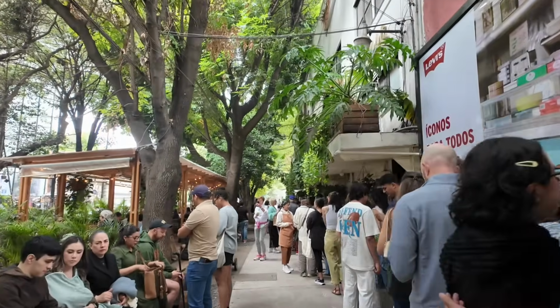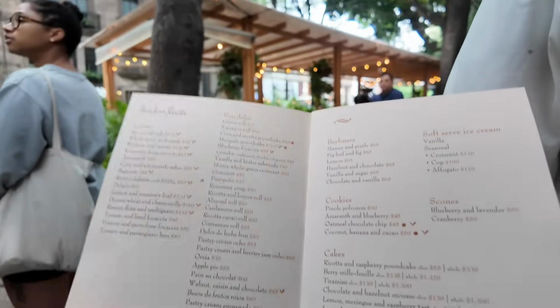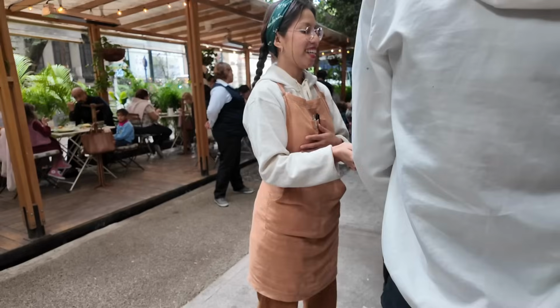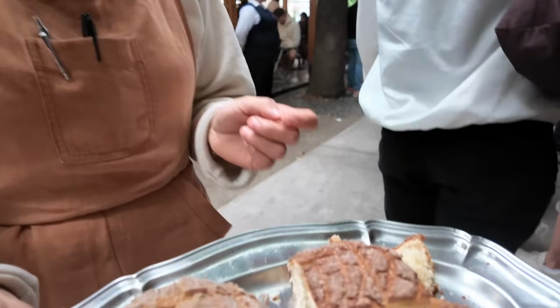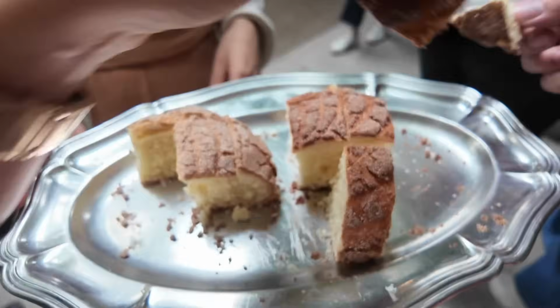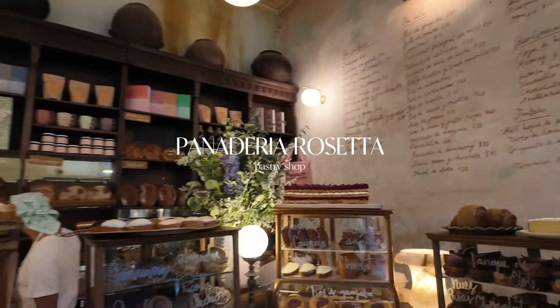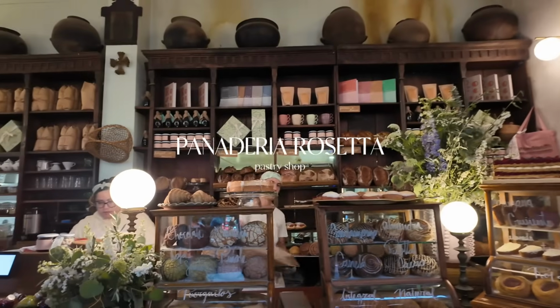This pastry shop definitely lived up to the hype. It might not be a hidden local gem, but it's definitely worth checking out. Don't be intimidated by the long line because it moved really fast. We were only in line for maybe about 10 minutes, and they even handed out samples while we were waiting. There's a sit-down restaurant area and a grab-and-go section, and the variety of pastries is seriously impressive.